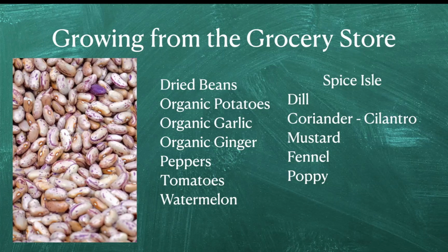Mustard, fennel, poppy. With the poppy seeds, I think they're usually called bread seed poppy, or broad seed, something like that. You'll have no idea what color they're going to be because they're not grown for the color. So that may be a fun little experiment if you want to try that.